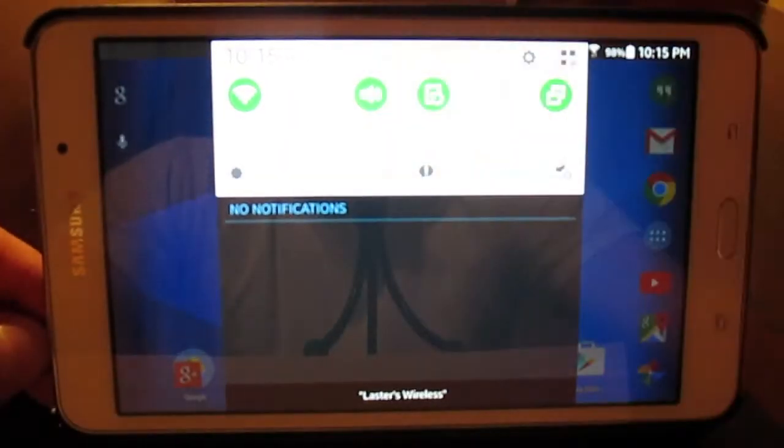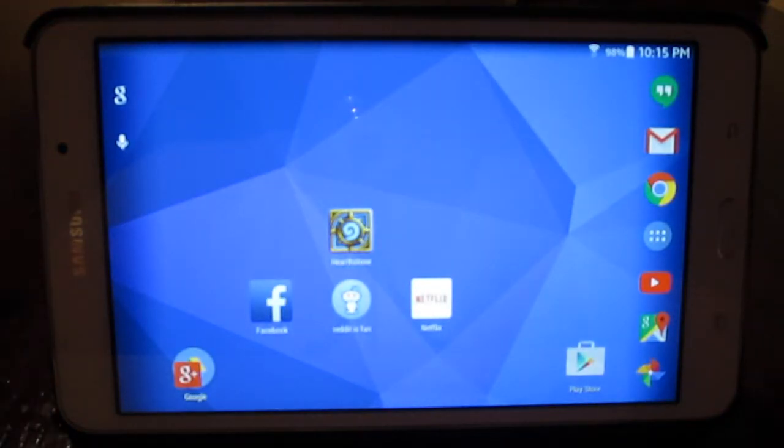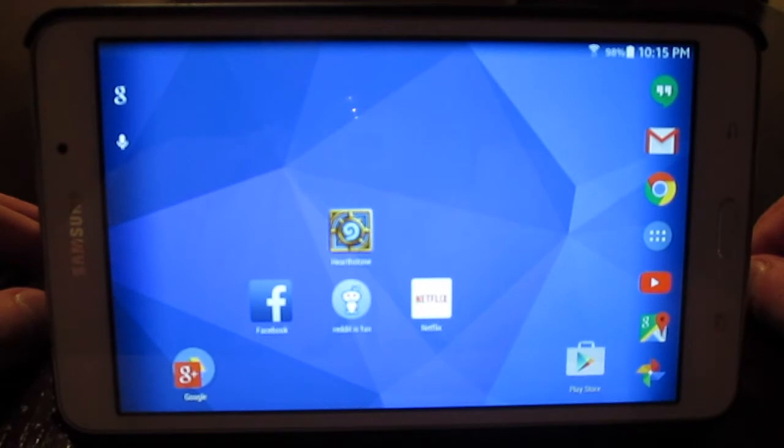I haven't messed around with it as much as I would have liked to, mainly because I've been disappointed with it ever since I got it. I have probably spent more time trying to find a replacement for this tablet than I have actually using the tablet itself. I've watched a few things on Netflix, and it's okay. As I said, the screen is fine.